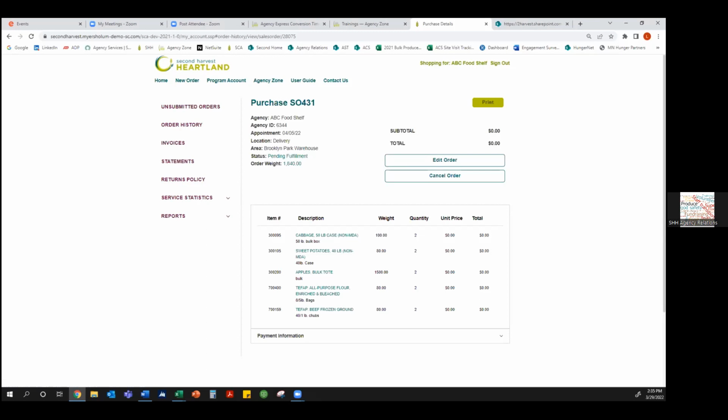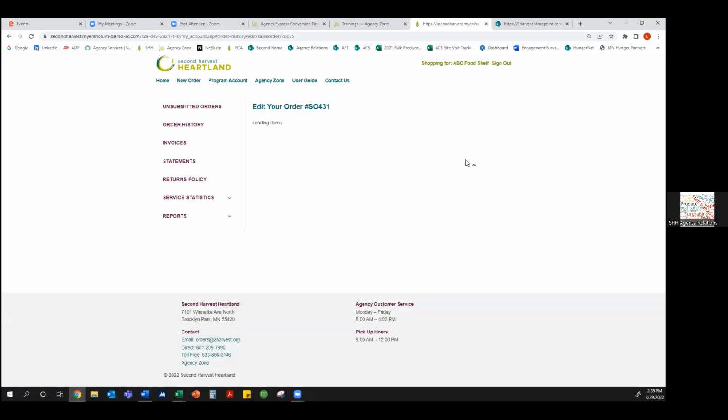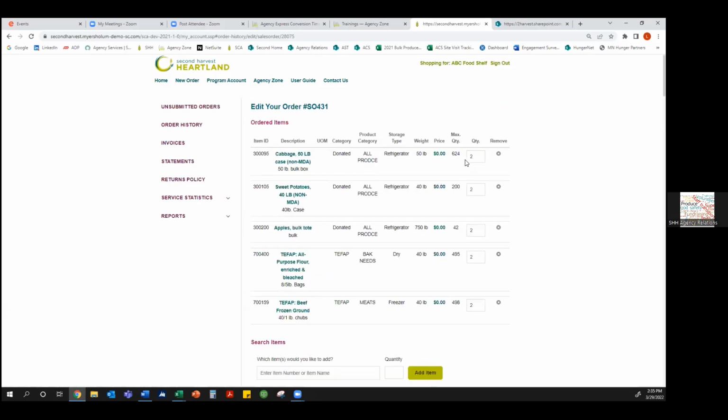So if we would like to go in and now edit this order, we would do so by simply clicking on Edit Order. And it'll load us into the editing order screen. And there's a couple things I want to point out here. As you can see, this is a different screen from our initial shopping screen. So a couple different things I'm going to draw everyone's attention to this afternoon. Up at the top here, you will have all of the items that you currently have on your order. It'll pull in different things related to that order. So it'll pull in, similar to the other screen, category, product category, and storage type.